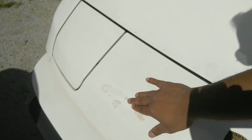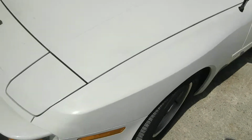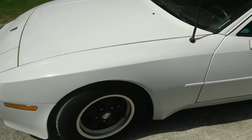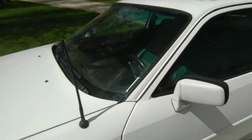And let me show it. Looks like at some point something stuck to it, and somebody tried peeling it off, which created this issue. This will need a professional detailing, just because that will bring back the color.